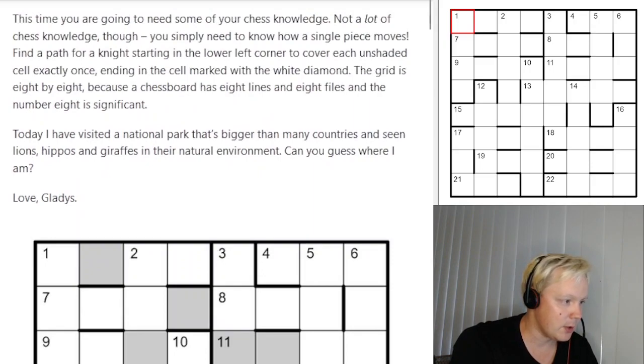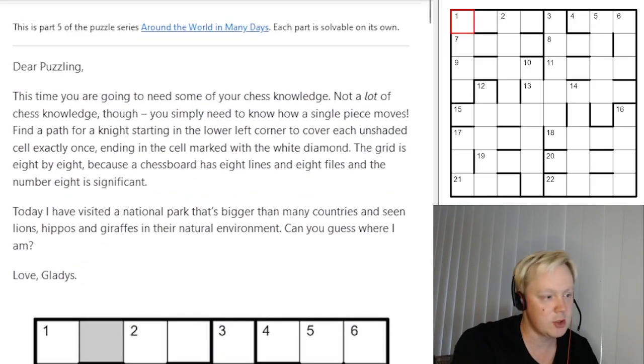So, as always, we start with Gladys's message. So, dear puzzling, this time you're going to need some of your chess knowledge. Not a lot of chess knowledge, though. You simply need to know how a single piece moves. Find a path for a knight starting in the lower left corner to cover each unshaded cell exactly once, ending in the cell marked with the white diamond. The grid is 8x8 because a chessboard has 8 lines and 8 files, and the number 8 is significant.